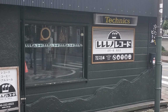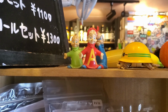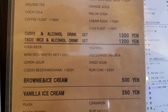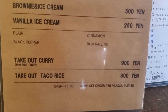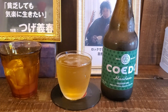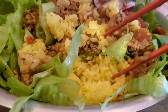So this place, Rerere no Reko, is actually more of a cafe lounge than a record store, but they do have some pretty interesting things on display. First though, looking at the little menu that they got here, you could choose between curry and taco rice, and you can either get a regular drink or alcohol. They even got desserts and takeout. Here is the Kawagoe brand beer Koedo. Now, Koedo as a brand is actually pretty famous here in Tokyo, and this is the session IPA, which was quite yummy. But anyway, take a look at the taco rice. Literally, it's a taco, but instead of a tortilla, rice.